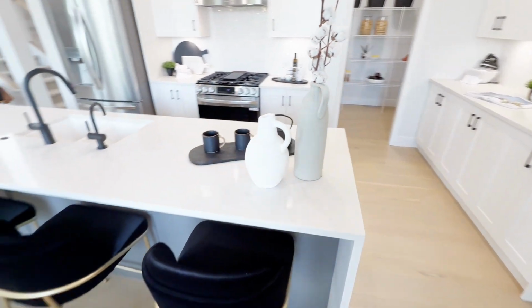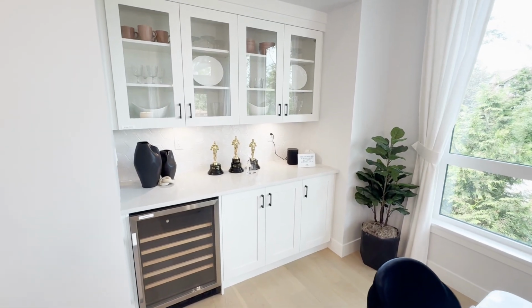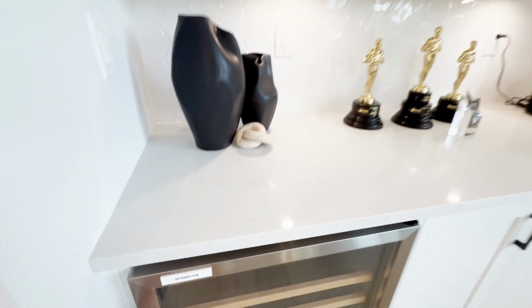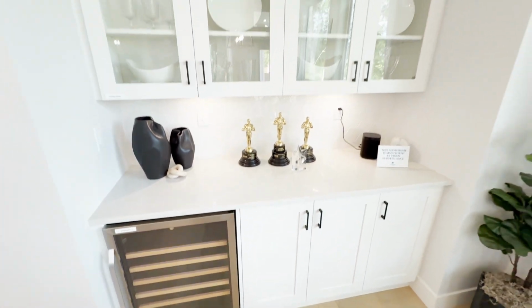It takes 6 steps for me to get from one side to the other, and I'm not the shortest lad out there. And again, you have this space where you can turn into exactly what they've done. We actually just mentioned this in the other unit, that you can turn it into a bit of a wet bar. And yeah, that is nicely done.